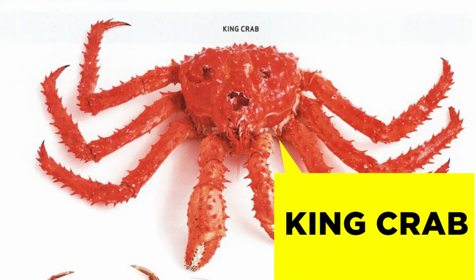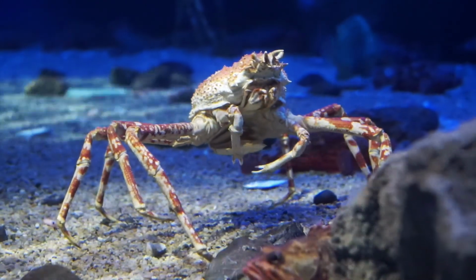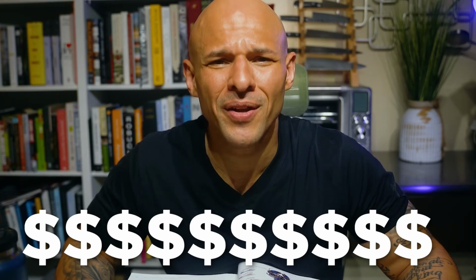King crab, this is the creme de la creme, okay, everyone? I love king crab. If it wasn't so expensive, I'd be eating it every night, seriously. Also, taking into consideration, these things are pests, right? It's good to remove them from the ocean. They don't have a natural predator. It's a sustainable thing to eat. They're just very expensive. Okay.